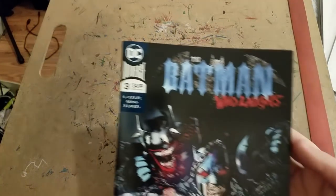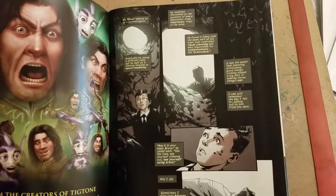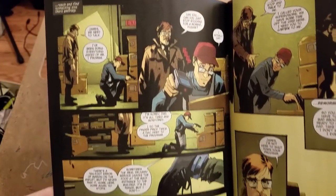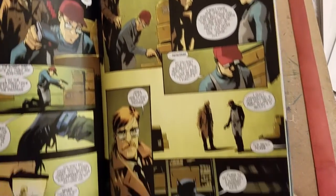And we got the Batman Who Laughs number 3. I don't think I have this already, but there's just so many variant covers to keep up with that I'm not sure if I do or not.